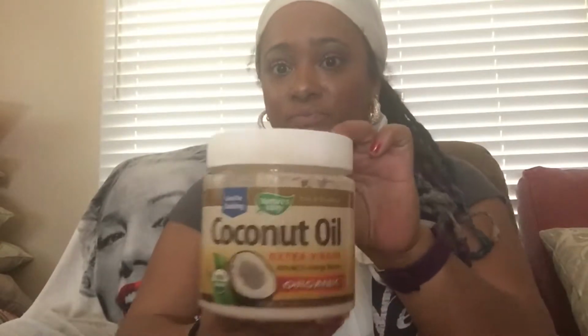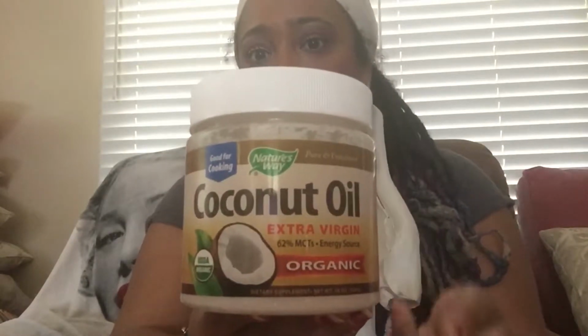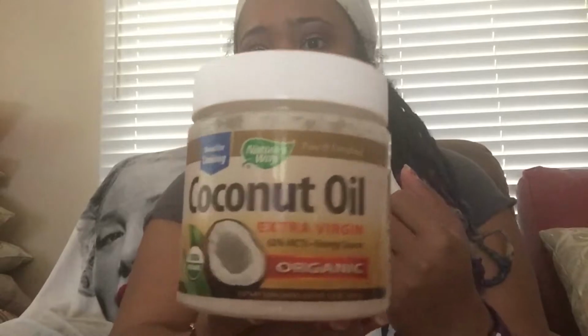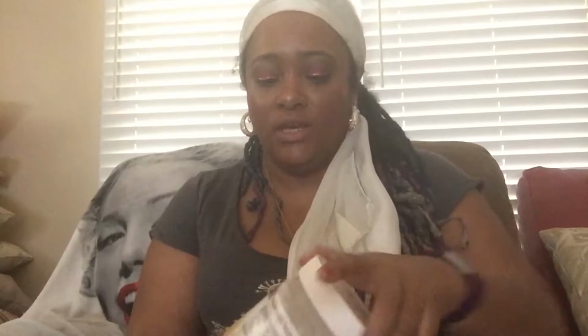So, this is number five. I'm going to start from five and count down. So the fifth item that I'm going to show you is just simple coconut oil. The one that I got is organic, but I didn't even buy a name brand. It's just called Nature's Way, and it is 16 ounces. It says USDA organic, and it just looks like this. And I'll show you the inside.